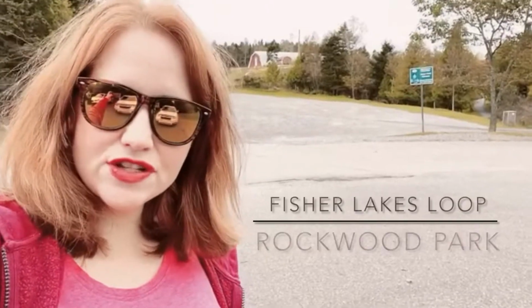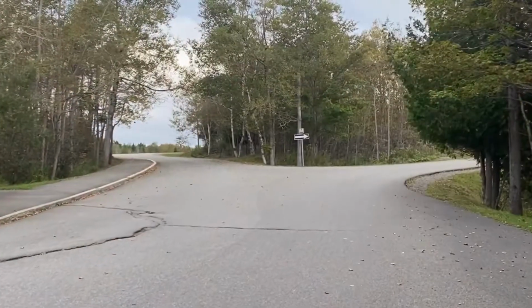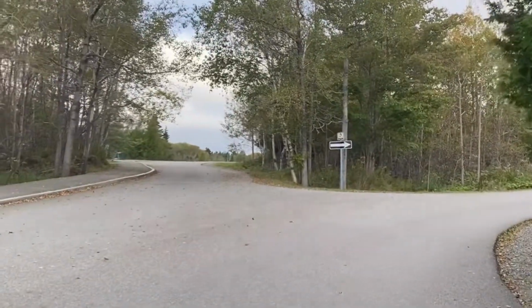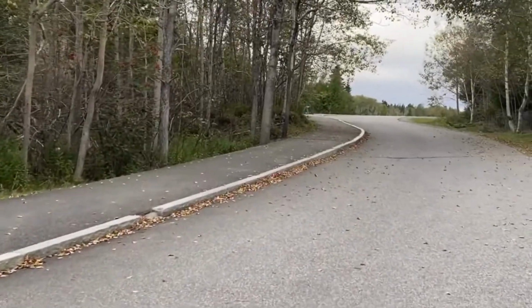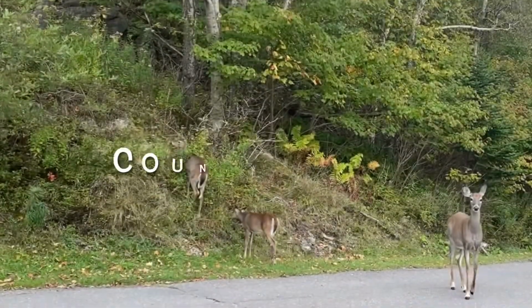So today we're doing a Fisher Lake loop, and if you can see, we're parking near the stables at Rockwood Park. It's really easy to find. Two roads diverged in a wood and I took the one. Cars go to the right, so let's go to the left. Everything is probably going to be paved today. Oh well, let's see how pretty it is.